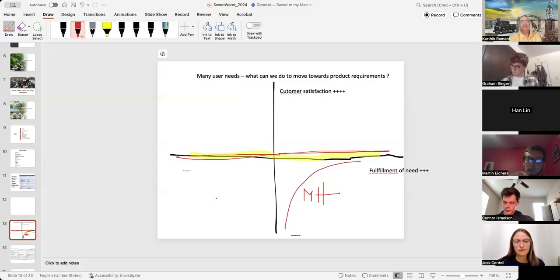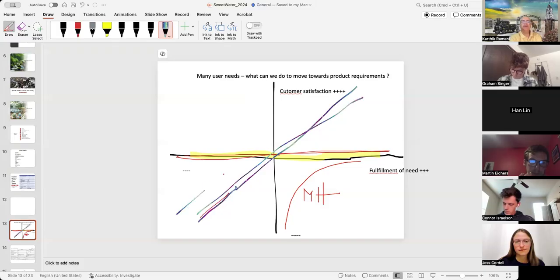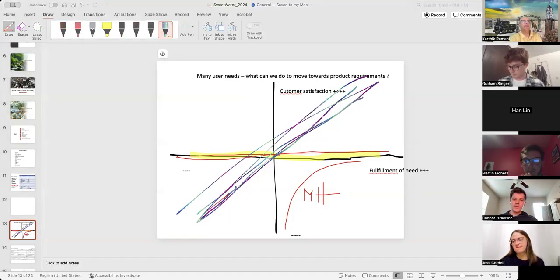A lot of things fall here. I'm just going to draw a line, but don't think too seriously about it being an exact line and all that. The basic idea is, people are happy. The more of it, the happier they are, right? It could be like this, it could be like this, whatever it is. It's all somewhat more, I would say, linear, right?